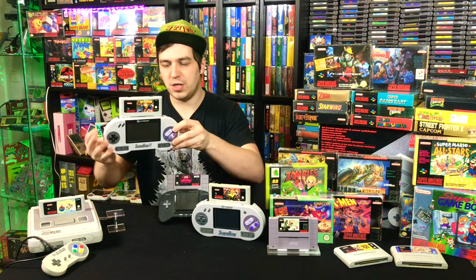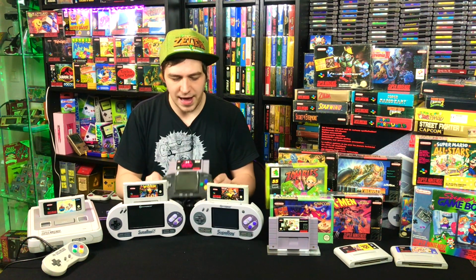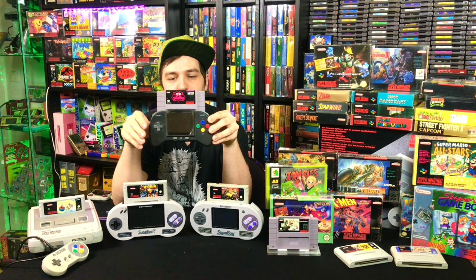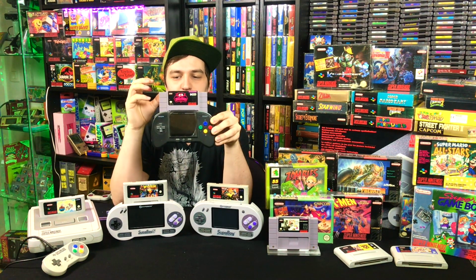Then a bit later, they put out the second edition, which you can still buy right now. It's got a better screen, some better battery life. I think this thing would last like 4 hours or something. This one a bit more. But you also had the Retro Duo Portable by Retrobit. Now this one you could also expand and put an add-on on top of it. It actually came with an add-on which allows you to play NES games.